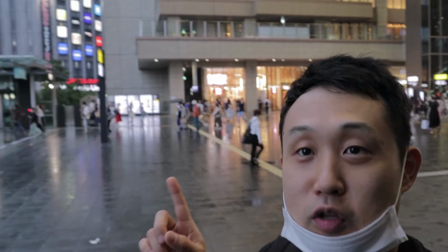So I just finished going through all the buildings in this area. There's a whole other area on the other side. It's rainy and it's really muggy and humid. So right now I'm probably going to make another separate video going to Yodobashi Camera.